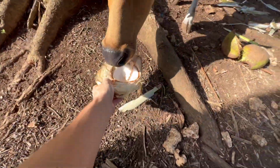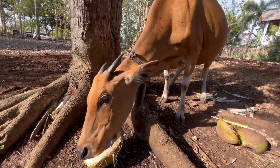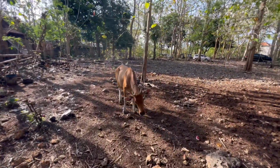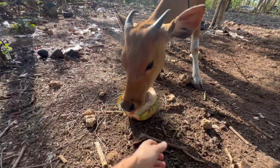A little soppy. I know you love some coconut, and your little cow.